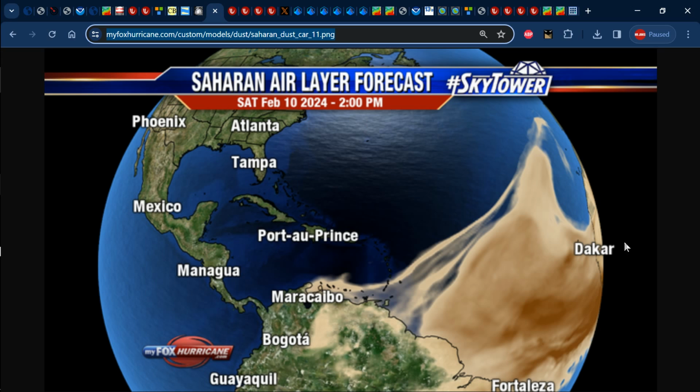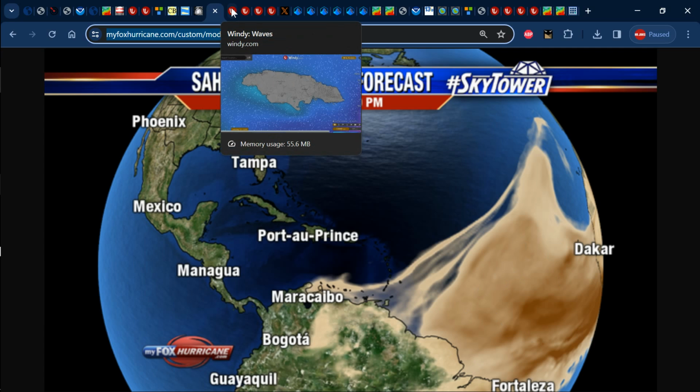on Saturday, because all the browns associated with the Sahara Desert should be plaguing mainly sections of the southern Caribbean, sections of the ABC Islands, sections of the Windward Islands, sections of northeastern South America, sections of Africa, and the waters of the main development region.